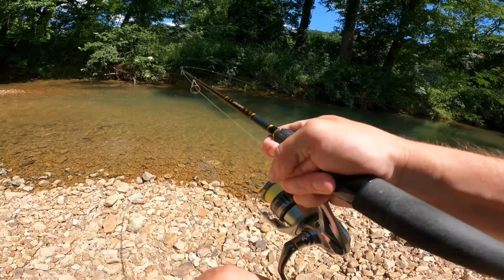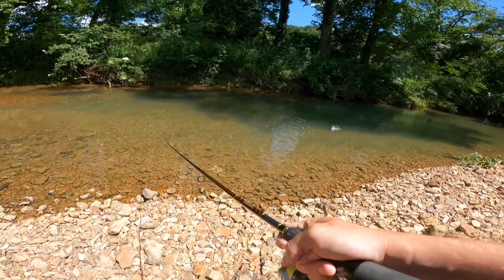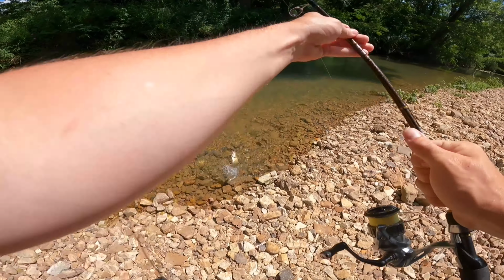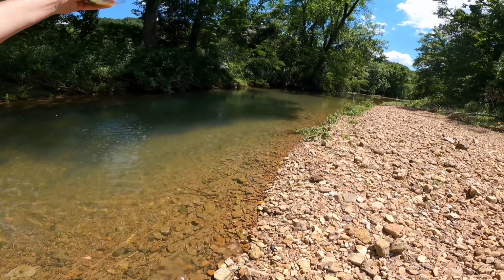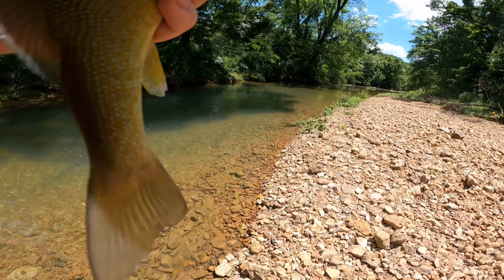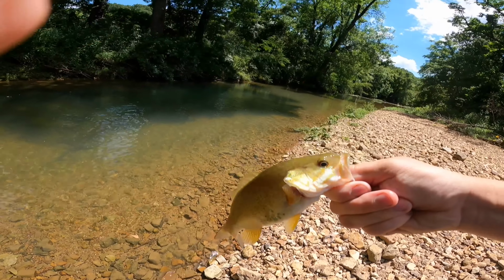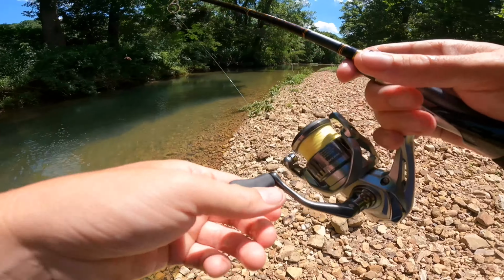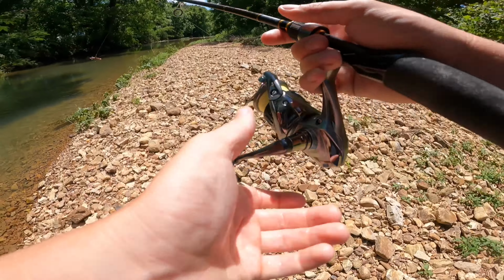Oh, there we go. A little smallmouth. Right in the bottom of the lip. Finally, I got another one. It's been a minute, ain't gonna lie.